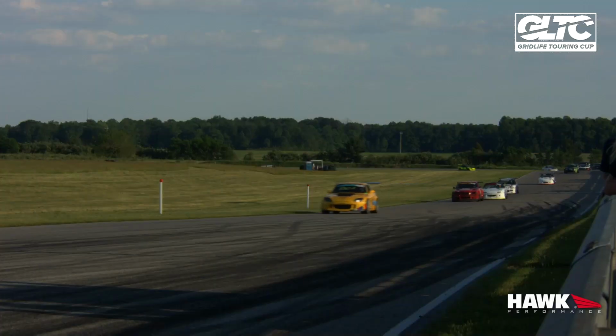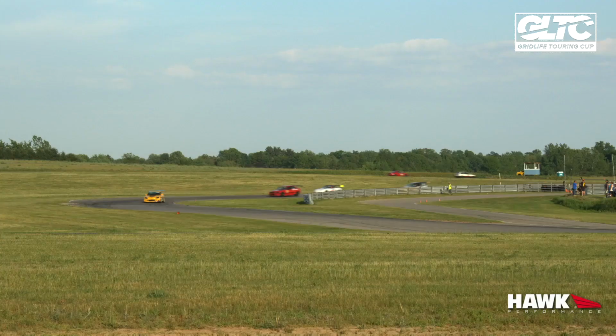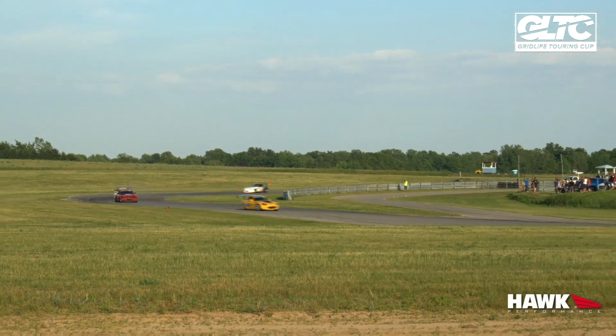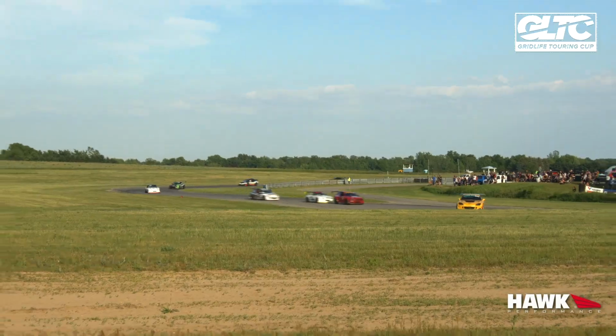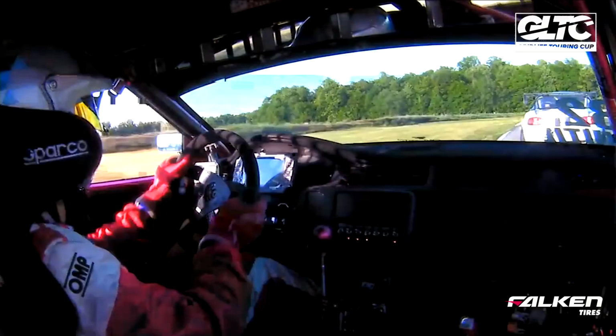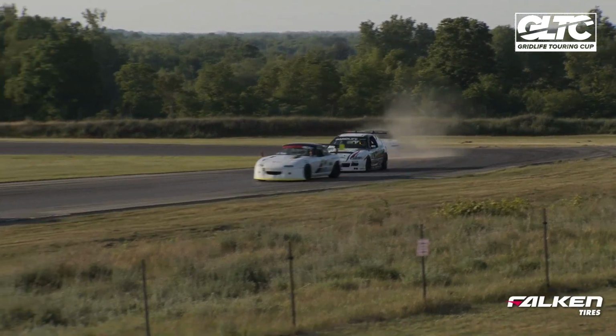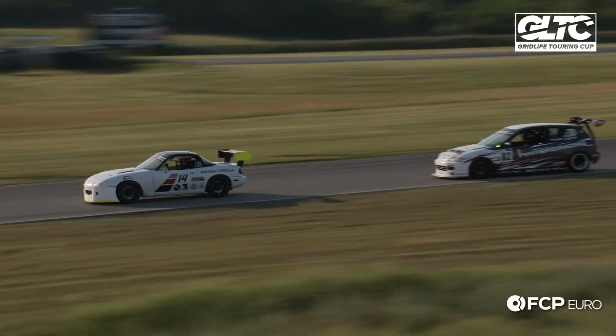And Emil Tabb gets a pretty good run out of turn number 11, has a look up the inside for turn number 1. We'll see if he can get alongside. Not quite. Grabs some dirt through turn 1 to hook the car around. Emil Tabb again hounding him, darting left and right in the mirrors. He knows now that with that car offline, he's not going to have the passing opportunity that he wants, so he's going to have to force it somewhere else, a skip and a hop over the curbs through turn 3.